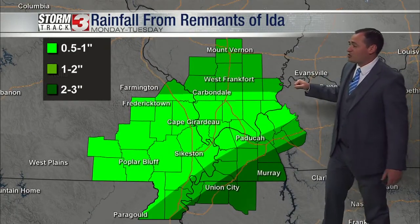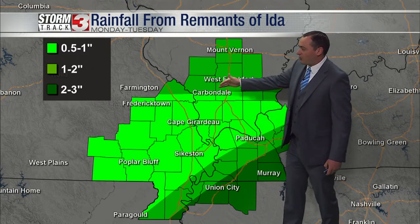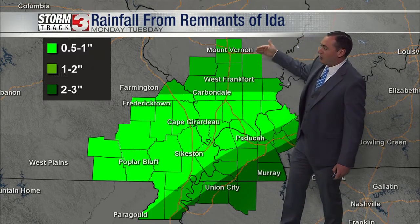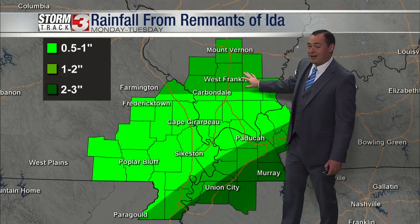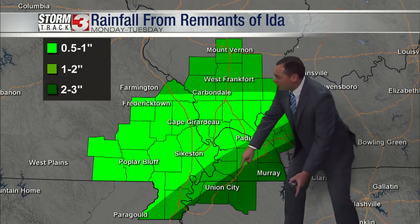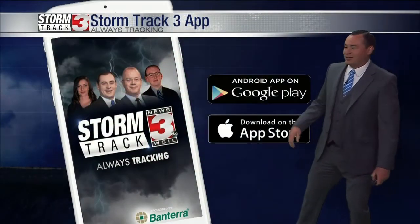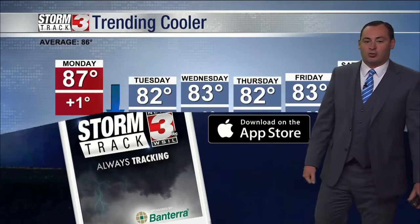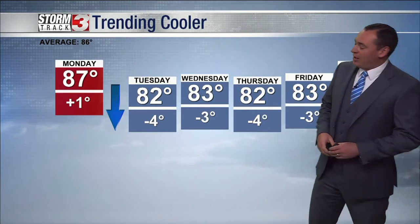So where we see the scattered showers and storms today, we could see some locally heavy rainfall. Generally say from Carbondale to Marion to Harrisburg, and areas to the north of that, I've put you in about 1 to 2 inches over the next couple of days, though it is going to be scattered about. And notice the heaviest rain associated with Ida in some of our far southern counties. But track any of the scattered showers and storms with that Storm Track 3 app. Great tool to have handy if you've got outdoor plans the next few days.